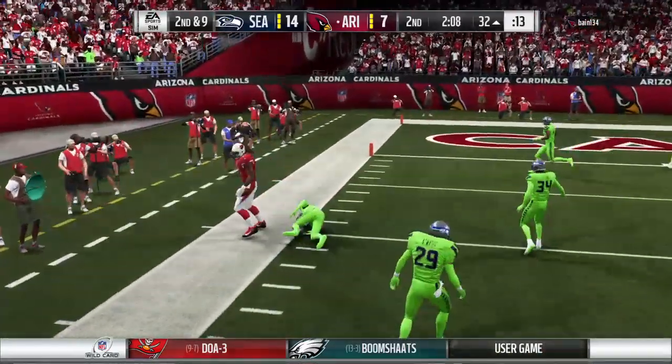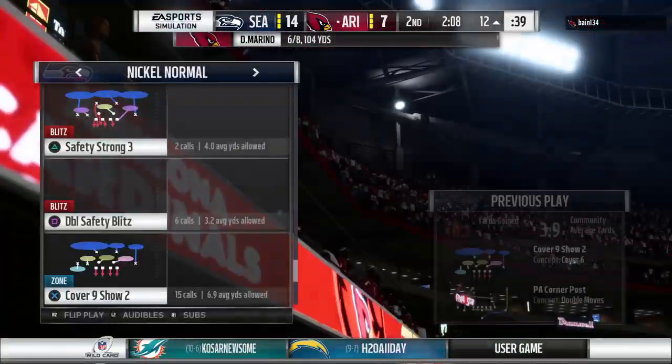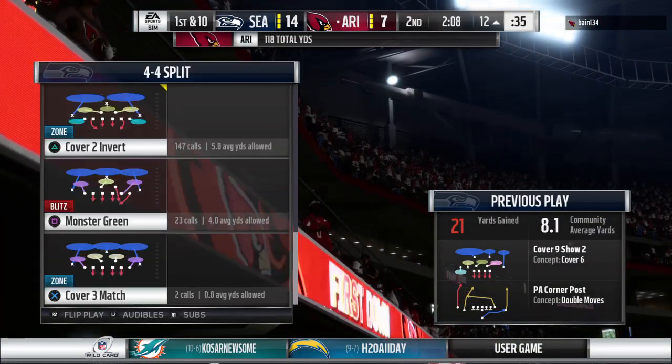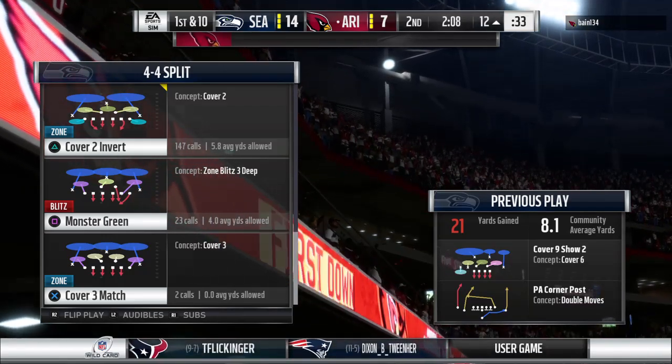Looking left side, and he's got a man. That's Gibson. And he's out of bounds. Almost gets to the 10. And a nice gain of 21 yards.